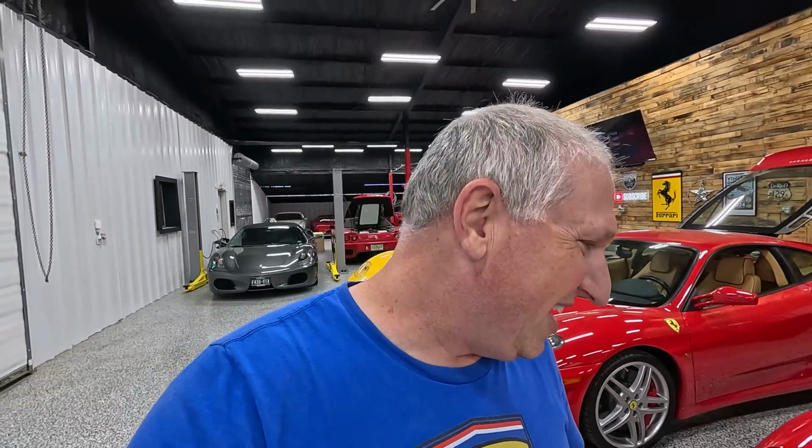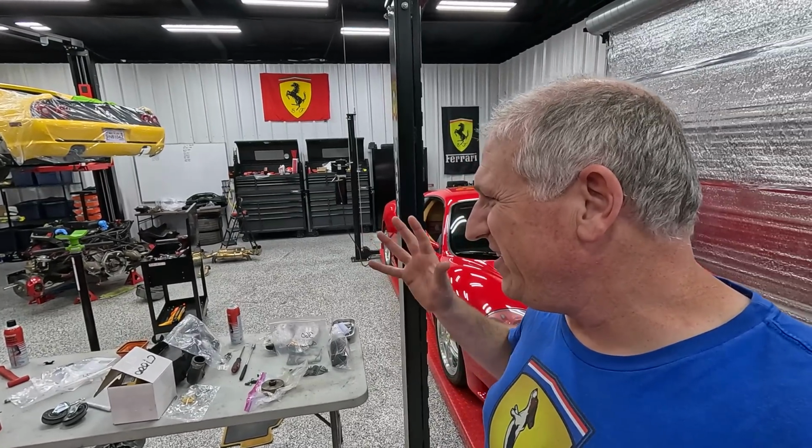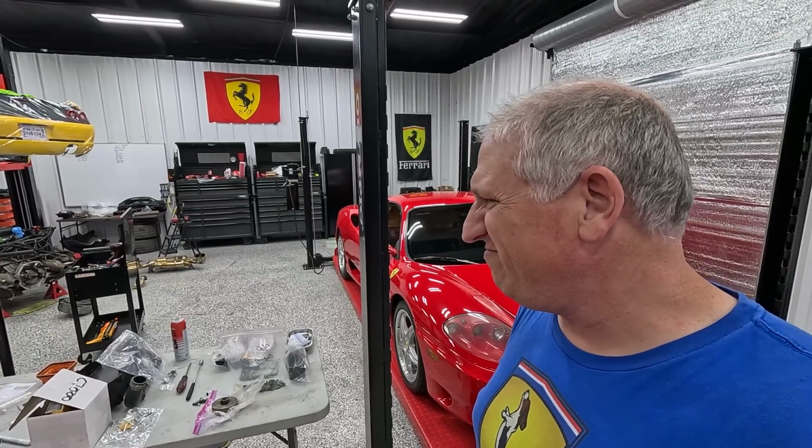The only things that really ever seemed to go wrong with some of the engines was like the valve guides on the 355. That was a problem. And there's a few other things that happen to these cars, but really they're pretty damn good engines.